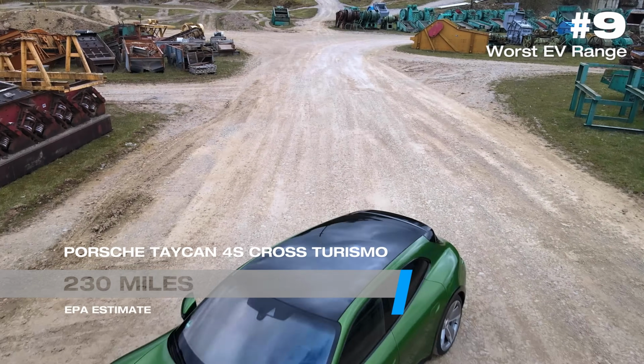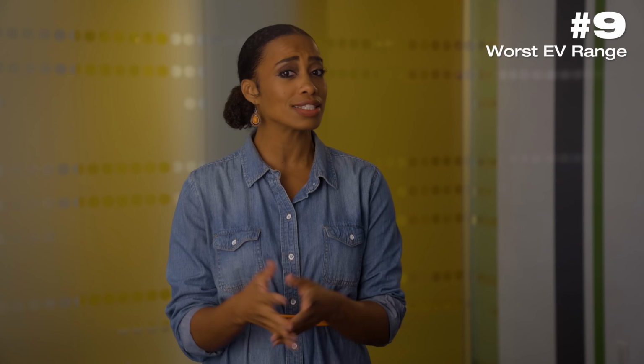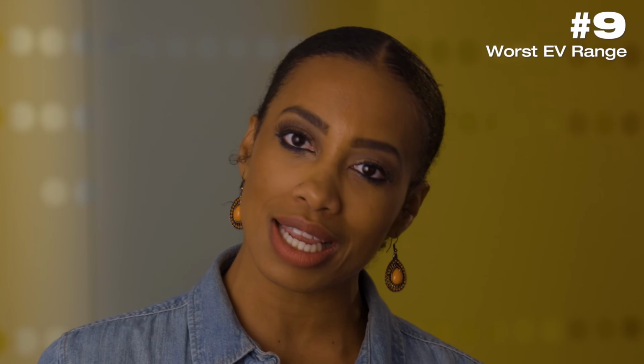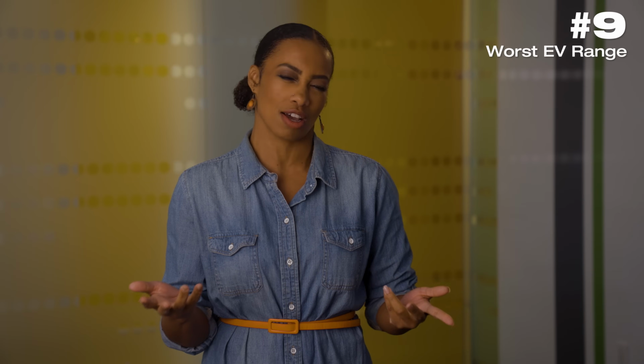Could be worse. At the number 9 spot, that for us is the Porsche Taycan 4S Cross Turismo. The Taycan represents Porsche's official entrance into EVs, and it doesn't disappoint in so many ways. We've loved its sparkling performance, tech, comfort, and effortless ability, but the range, it's alright. We were able to get 250 miles out of it, which isn't bad. Far more than the EPA's estimate, actually. Just not knocking our socks off. You know what I mean?